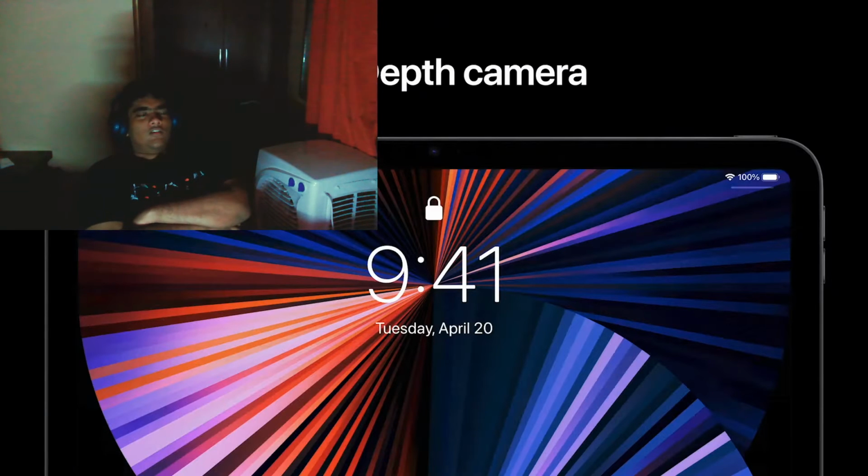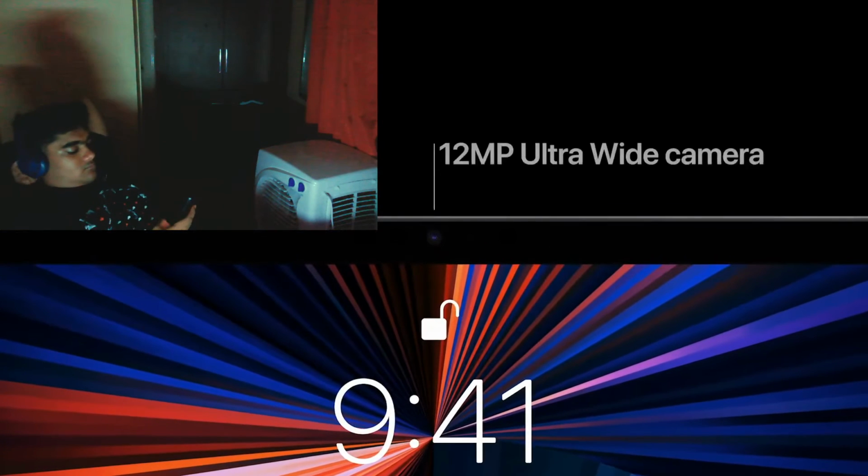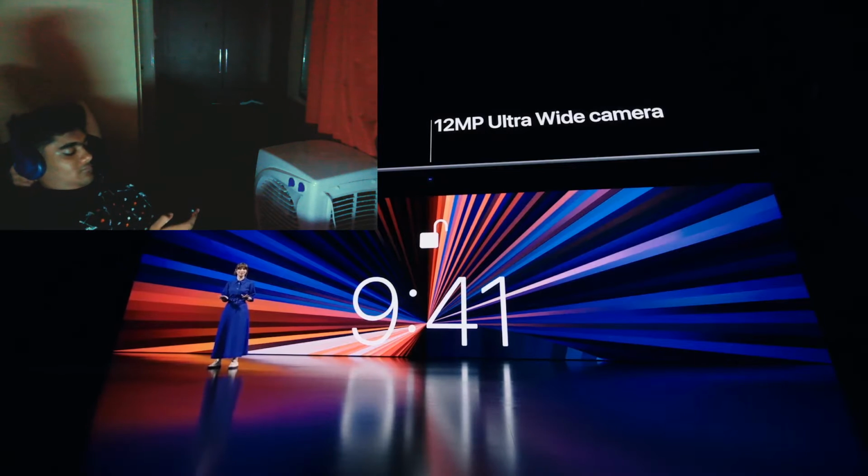On the front, the TrueDepth camera instantly and securely unlocks iPad with Face ID and takes portraits, which look amazing on that large display. And now, more than ever, it plays an important role when collaborating with coworkers and connecting with family and friends. So, in the new iPad Pro, we're going to take a huge step forward by updating the TrueDepth camera system to include an all-new ultra-wide camera designed specifically for iPad. It features a new 12-megapixel sensor with 122-degree field of view, which enables something really cool.